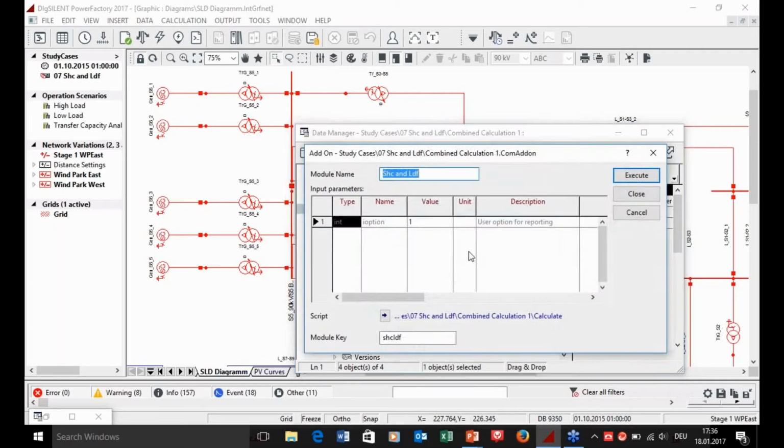Editing the add-on command, we can see that it has a module name here, which is the name given to the module itself. When the command is executed, the module is created and this name will appear, for example, when the user selects variables to display on a flexible data page. It also has a module key, which is used internally by PowerFactory. It is used as a reference so that the appropriate flexible data, graphic colouring and results boxes are used when the command is executed. It is possible, if appropriate, for several add-on commands to use the same module key.